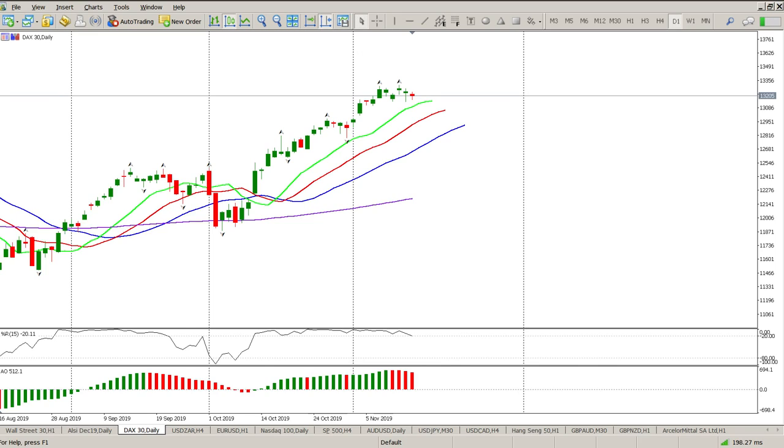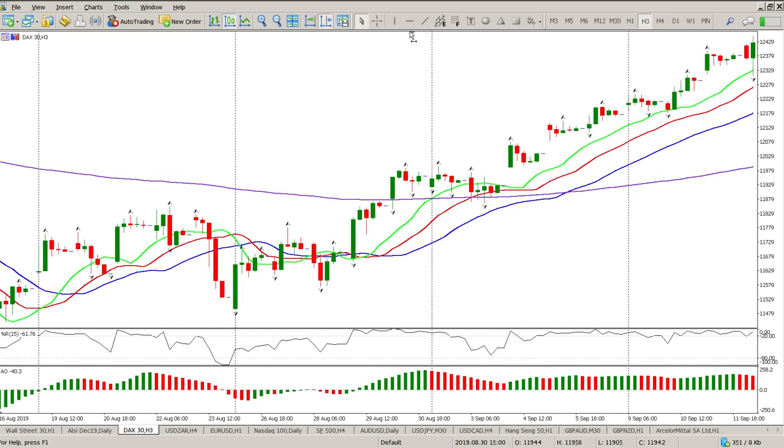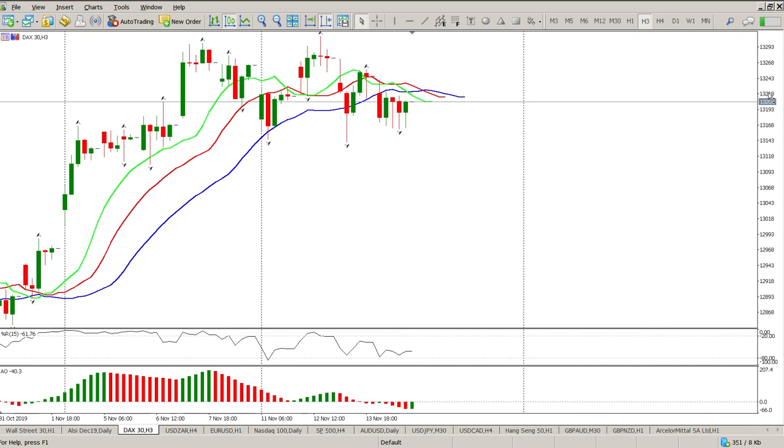Yet another day of complete indecision materialized yesterday. Looking at this pattern and this consolidation, you can't help thinking the reverse is going to happen, although there's a lot more trading activity here than at this level. So I don't really know, it's very much like the Aussie at the moment.